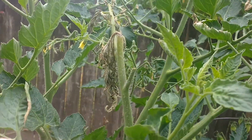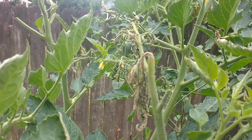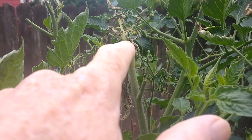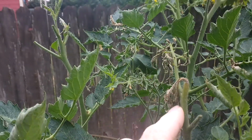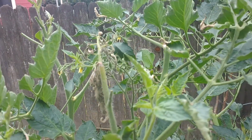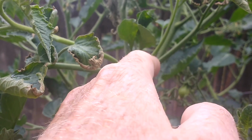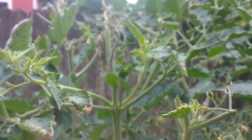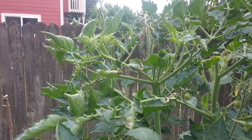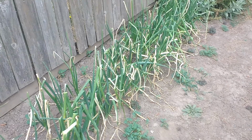And talk about damaging the top of the main vine right there. Unfortunately, I had already trimmed off the sucker before the heat wave, and so now I don't really have a way for this particular branch to grow. But the tomato is sending up 1, 2, 3 suckers, and we'll pick one of them to be the main shoot and keep going. Let's look at some of the onions.